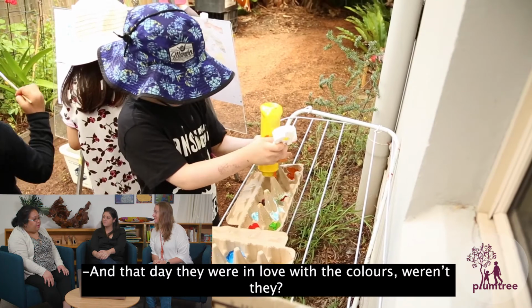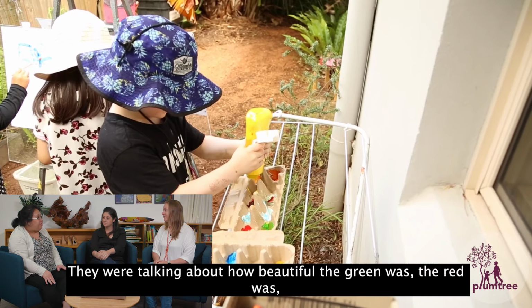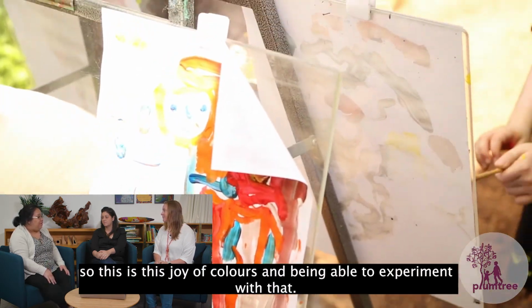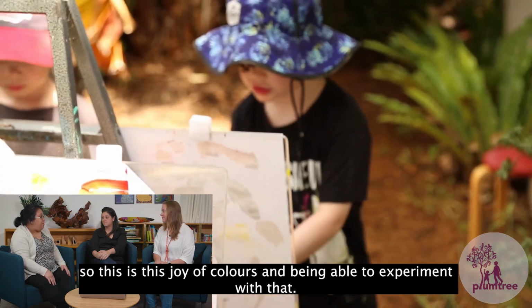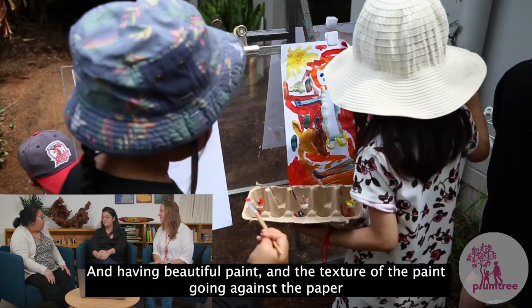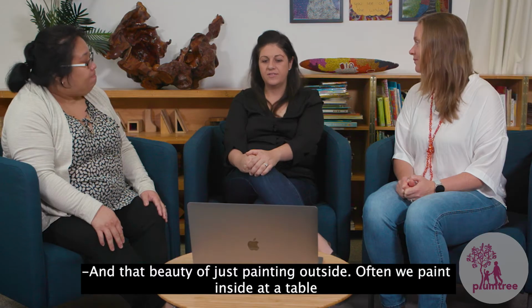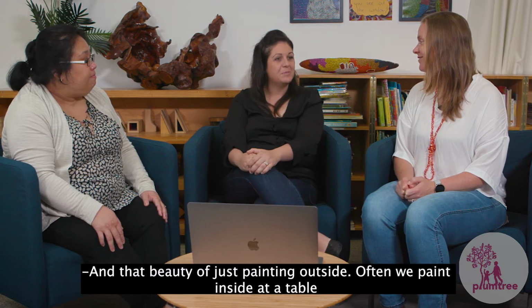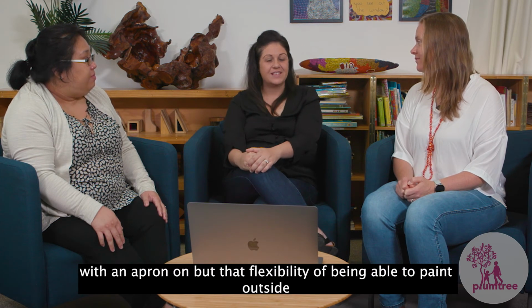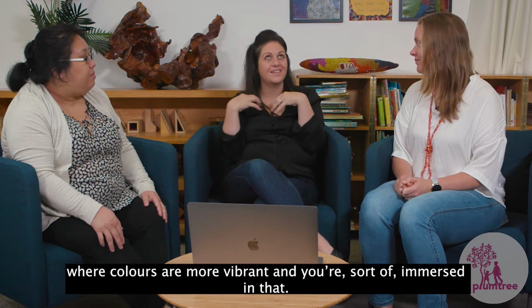And that day they were in love with the colours, weren't they? They were talking about how beautiful the green was, the red was. So this joy of colours and being able to experiment with that and having beautiful paint and the texture of the paint going against the paper and the mastering of how to use these brushes. And that beauty of just painting outside. Often we paint inside at a table with an apron on, but that flexibility of being able to paint outside where colours are more vibrant and you're sort of immersed in that.